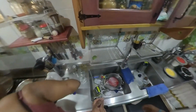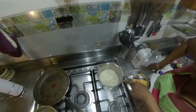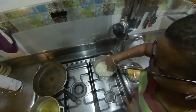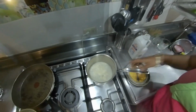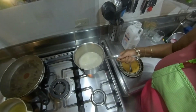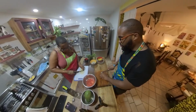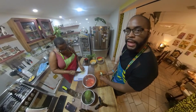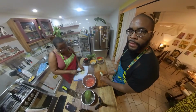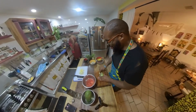I can smell it. So you see the difference now between the milk, it's beginning to separate. See that? And on top, you see how it's becoming yellow? That's going to turn into oil. It's like separating. What I can say about the coconut milk that's being boiled out right now is that it smells very buttery. I don't know if you get what I'm saying. Smells like I want to eat it right now.